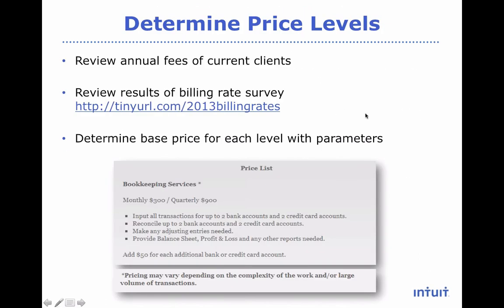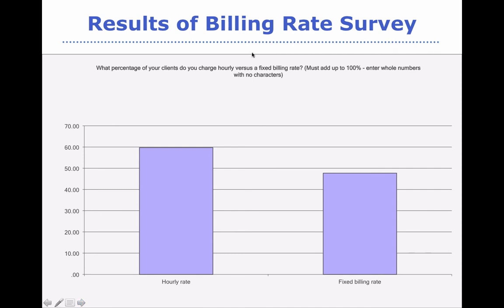Now, let's talk about some of the billing. Write down this URL if you want to look at the billing rate survey, because all the details about the hourly fees and fixed fees that people across the country, and actually across the world, are charging are there. Some were done in Canada and the UK, about their fixed fees, and they're in there. I'm going to share with you some of the results from this survey.